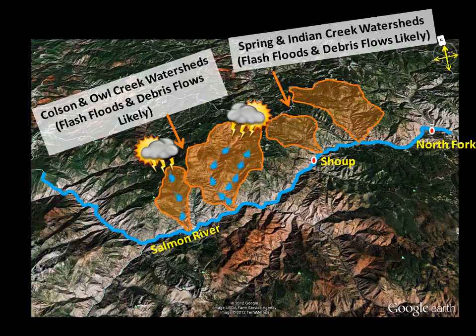Now let's talk specifics. If a thunderstorm produces heavy, intense rainfall over the Colson and Owl Creek watersheds, flash flooding is likely to occur. We will take a look at specific threats and areas of most concern should these areas experience flash flooding.